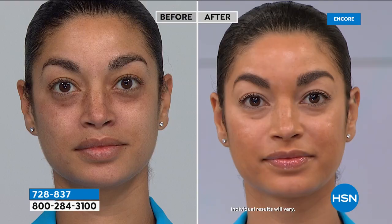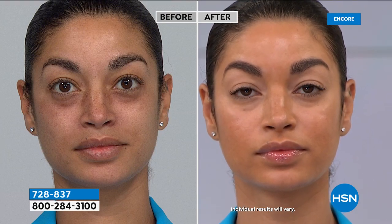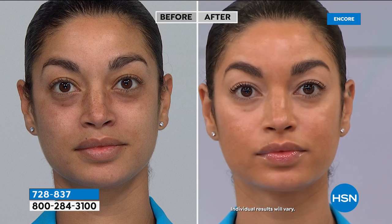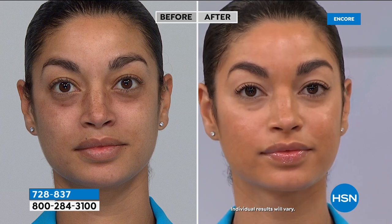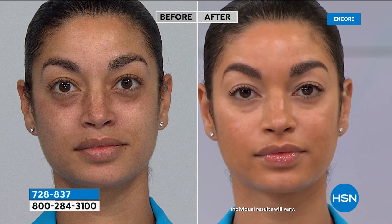Now she's wearing the tan and you can see her skin. I mean, again, look at the before and the after. I want you to look at the darkness under the eyes, around the nose, any discoloration, and she's beautiful. And what I love about this, it's not foundation to cover you up, it's to enhance your already naturally beautiful skin. I mean, I've never heard of a makeup that looks better throughout the day.